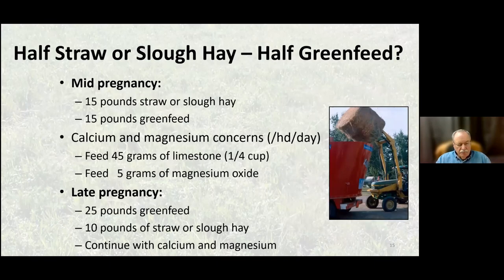With straw or slough hay, a 50-50 ration will work, but you need to watch out for the calcium and magnesium levels that are available as well. So adding that extra limestone and magnesium is important. In mid-pregnancy, 15 pounds of straw or slough hay and 15 pounds of green feed works well. In late pregnancy, your green feed levels have to go up to 25 pounds and then reduce the straw to 10.